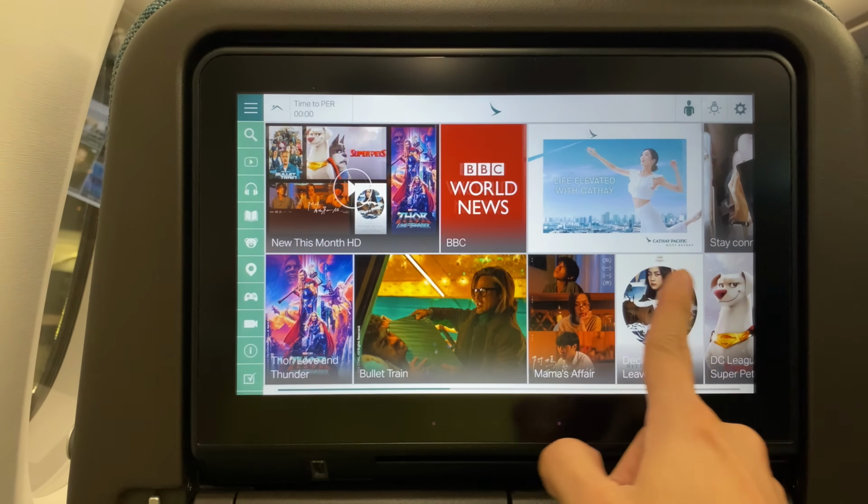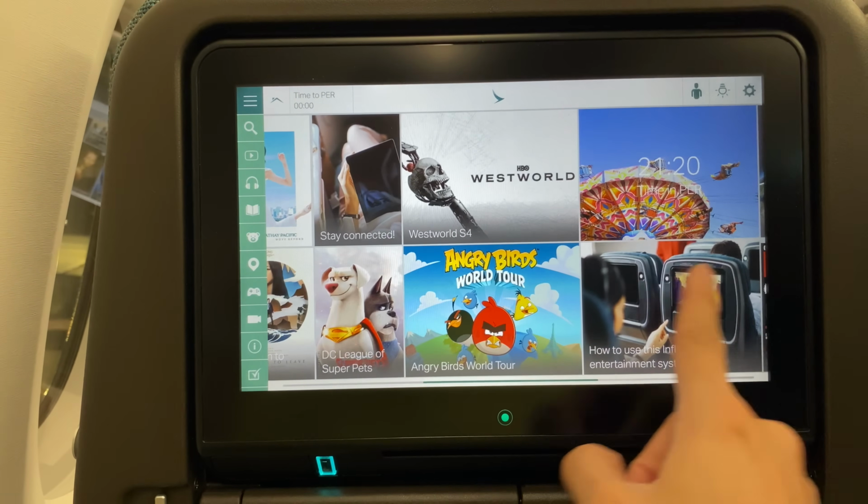After takeoff we'll be served a dinner and a small breakfast before landing. I guess that will do for a 6-hour and 50-minute flight. And now a quick look at the in-flight entertainment before we go. Cathay has one of the best in the skies.